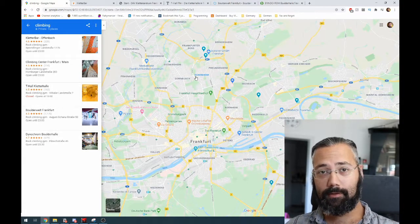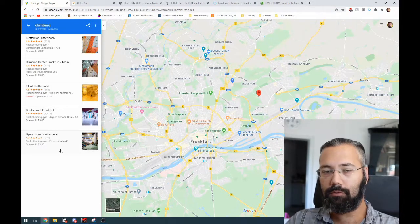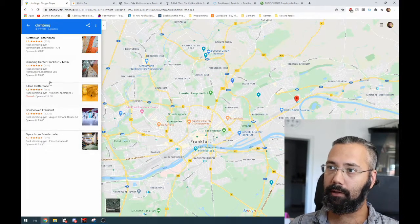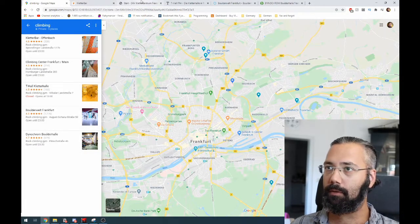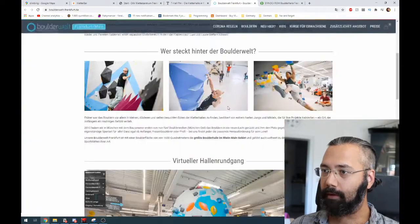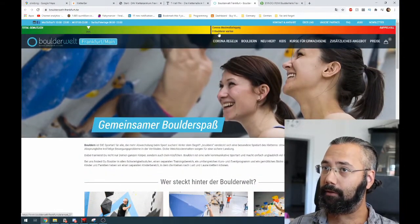So, climbing, as you know, is either bouldering or top rope. There are two main bouldering halls in Frankfurt. One of them is called Buldern, the other one is called Dino Home, and I have them here. They are open again, which is good.